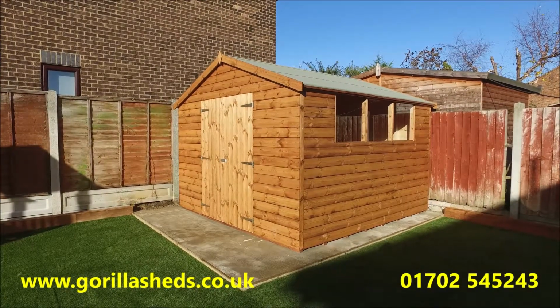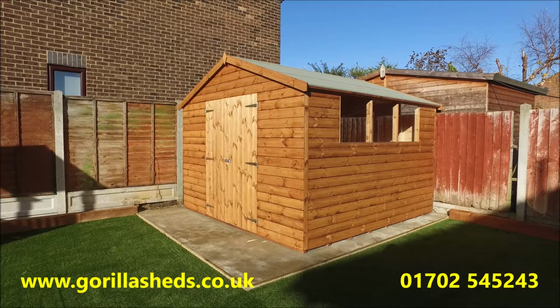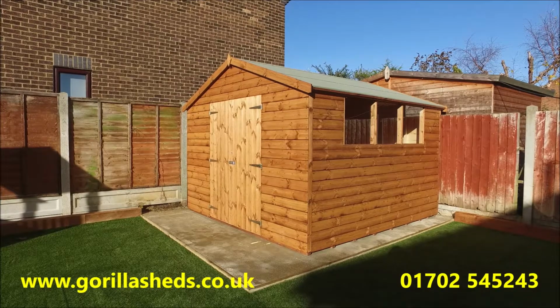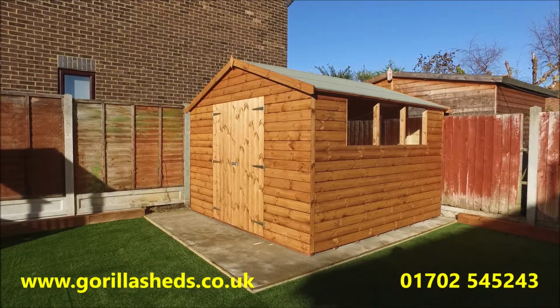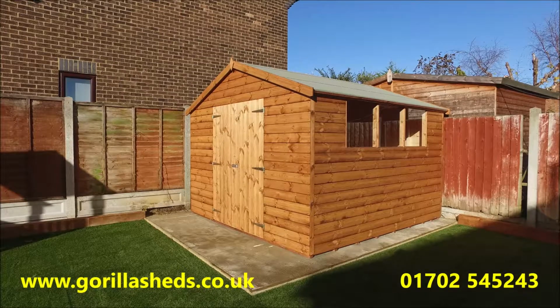Now there's two extras on this shed that are above the normal price. The first one is it's got double doors. That puts the price up by £44, and also it's got our top coat treatment, which is Barretine's Protect and Nourish. That gives the shed the best start in life. You don't have to have the top coat treatment, you can do it yourself once the shed's put up, but this customer's opted to have us do it.